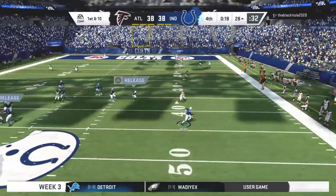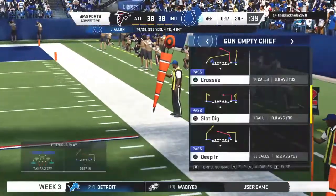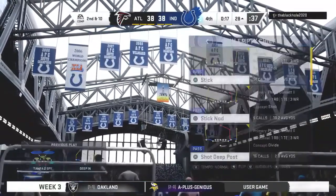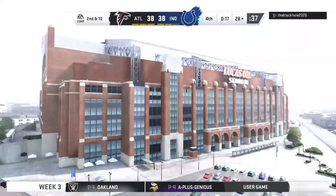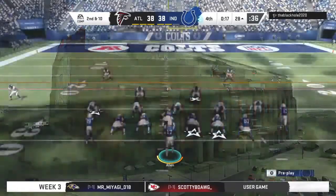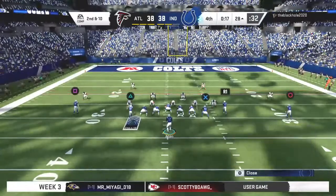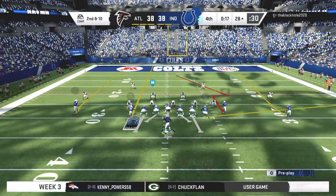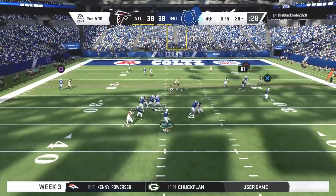Escaping the pressure right. And that is incomplete. So 17 seconds now on the clock here. I see you nodding your head up and down. It's a very heady decision at this stage of the game. Out of the pocket, nowhere to go. Just get rid of it. That's a smart play because you're not worried about your completion percentage, and you're also not trying to force it into bad traffic as well. Throw the ball away, live to fight another down.